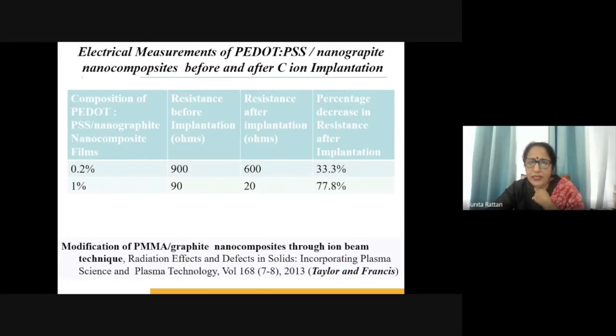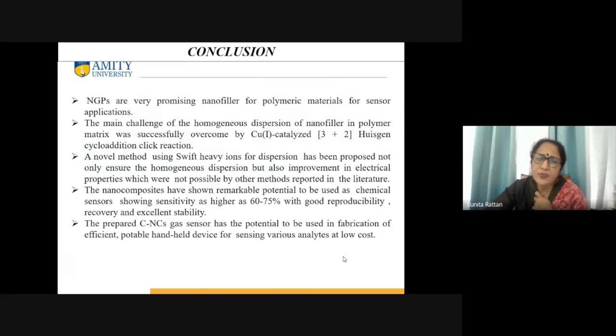So that is the conclusion: NGPs are very promising nanofillers for polymeric materials for sensor applications. The main challenge of homogeneous dispersion of nanofiller in the polymer matrix was successfully overcome by the click reaction or by the swift heavy ions, and both of them have given us very good results. The nanocomposites have shown remarkable potential to be used as chemical sensors, showing sensitivity as high as 60 to 75% with good reproducibility, recovery, and excellent stability.